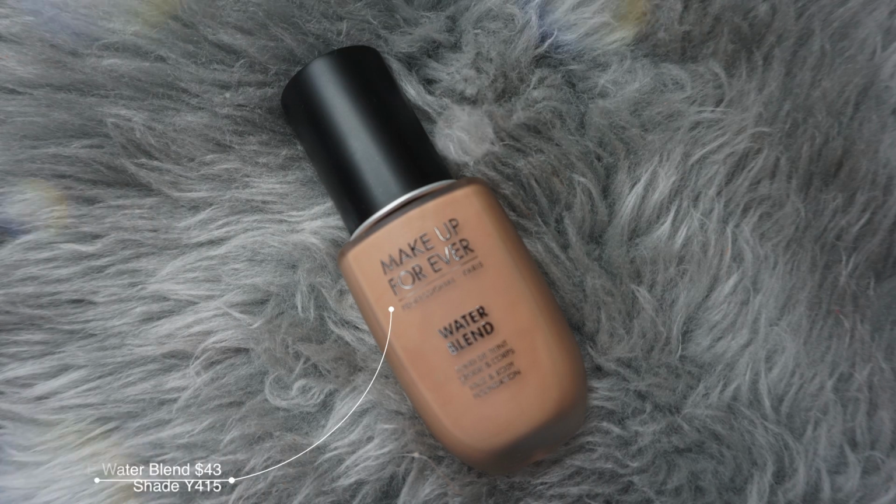This next item is a makeup item, and it's from Makeup Forever Water Blend. I bought this over a month ago, I think, and I even took it on a mini family trip that we took to Vegas.